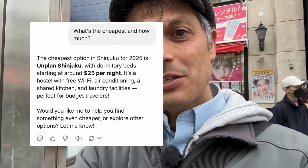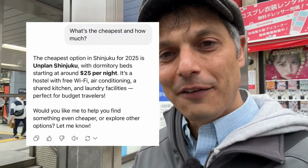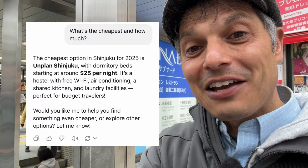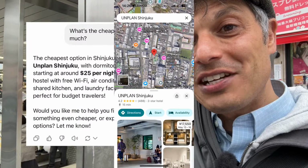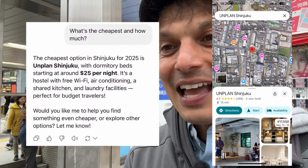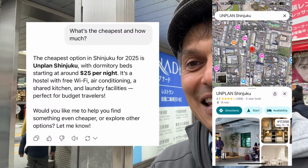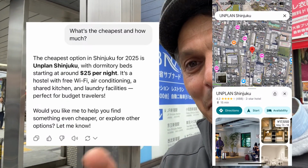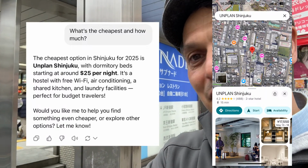All right, let's break this down here. I'm going to pull this up, and let's go right to the cheapest place. I asked ChatGPT what the cheapest place was, and they said there's a place called Unplanned Shinjuku for $25 a night. It's a budget option, but here's the reality of it. I actually went into Google and I searched it, and Unplanned Japan right now is going for 17,500 yen because of the high season. So it's very hard to get this budget accommodation based on searching.